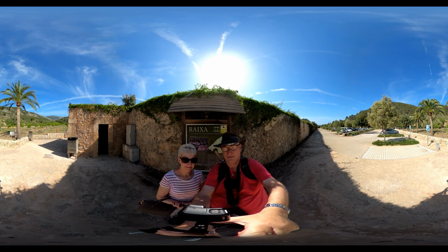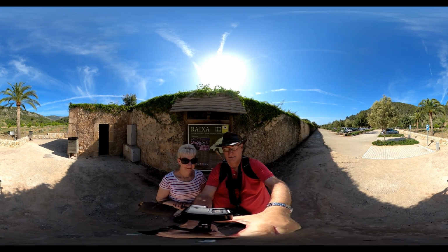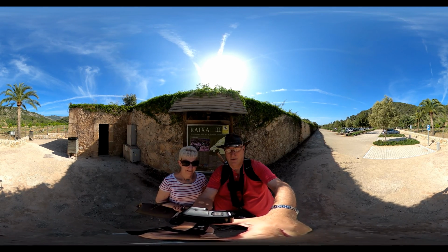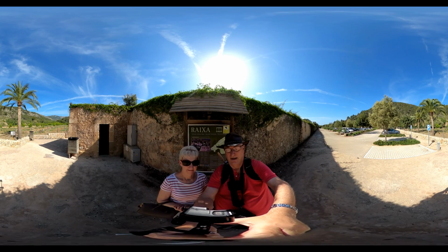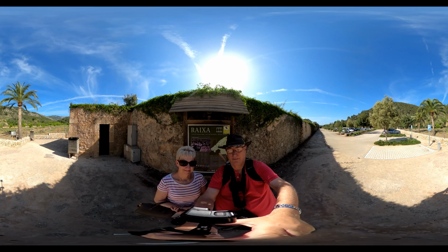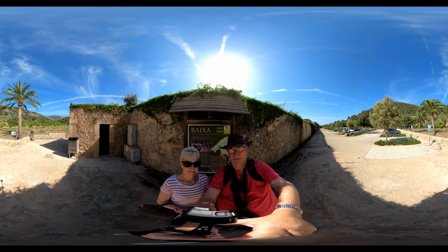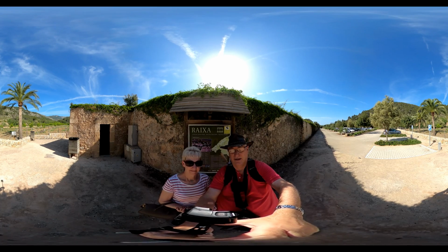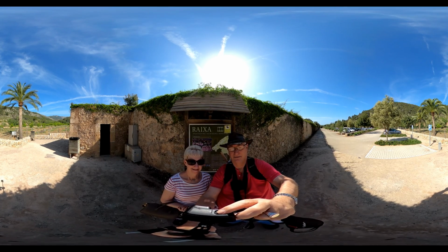Today we've come to visit Raixa. Raixa is a stately home similar to one you might have in the National Trust in the UK, and it's somewhere we've never actually visited before. But looking at the pictures, they seem to have beautiful gardens and a rather impressive house to have a look around. So let's go and see what they have.